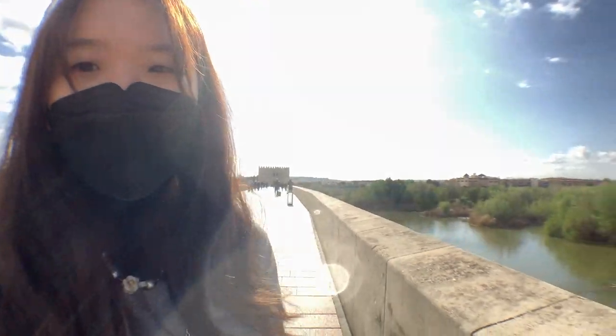On the Roman bridge today. Not crossing it, I don't know where it leads to. But this is apparently one of the key structures in Cordoba, built in the 1st century before Christ, I think.